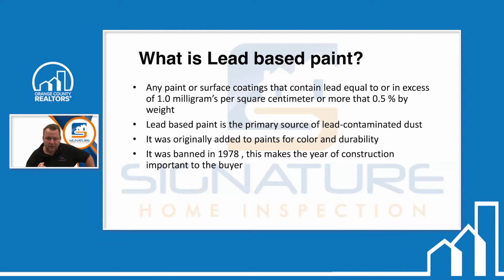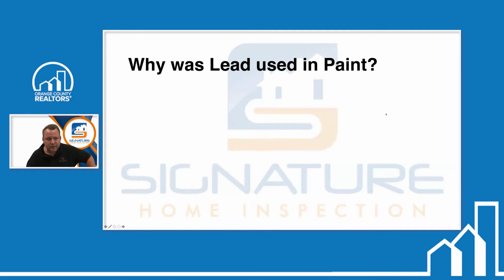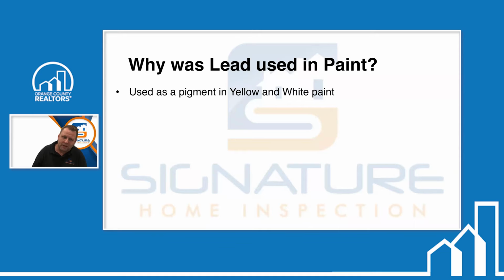But anyway, back to lead-based paint. It was banned in 1978. This makes the year of construction important to the buyer. Why was lead used in paint? Well, it was used as a pigment in yellow and white paint. White is the most common color that we typically see in homes. Also automobiles. I don't know if you knew that or not, but white cars are the most popular color of car.